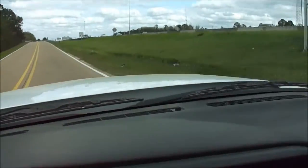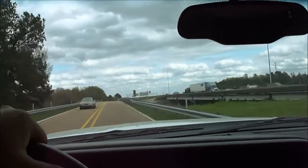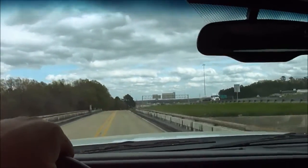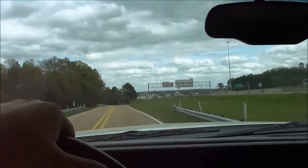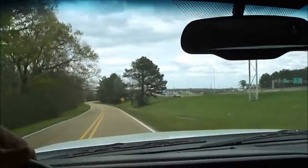The windshield has 2 tiny little rock pecks. I don't even know if you can see them in this video, but no cracks, just 2 tiny little rock pecks. And if that bothers you, we can get a new windshield for $140. Just mention it to me after the sale. I'll be glad to get that done for you if you're worried about it.